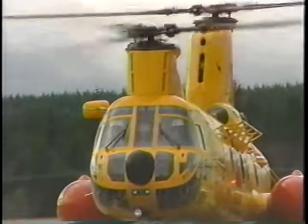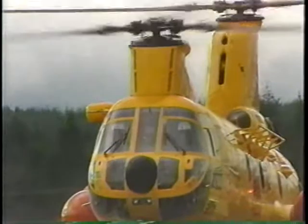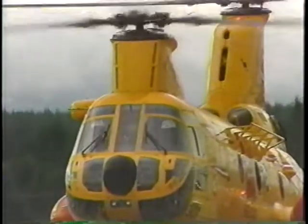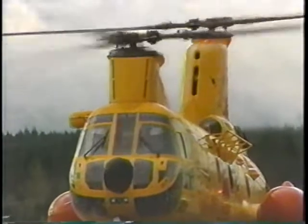442 Squadron also operates the CH-113 Labrador. Manufactured by Boeing Vertol, it is fully amphibious, has a cruising speed of 170 miles per hour, and a range of over 600 miles. Like the Buffalo, it is constantly being put to the test. Well, there's something in the order of 4,000 incidents a year in the BC region. Not all of those are real incidents. A lot of them are false alarms, but we have to respond to every incident as if it is a real occurrence.